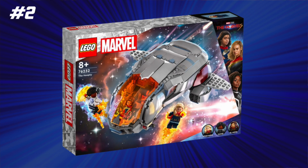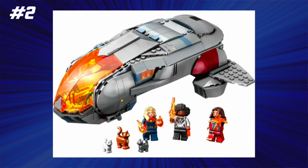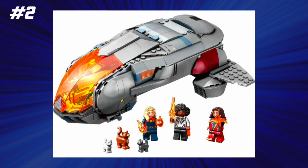At number 2, you guessed it, it's the Hoopty. I can't believe it's not number 1, but we'll get to that in a minute. The Hoopty was $90, came out in 2023, and came with 3 minifigs and 420 pieces. That makes the price to piece ratio 21 cents, which is really, really bad. On top of that, it's just not a very exciting set. It's kind of like a big gray, roundish rectangle. Just not a lot going on here to get excited about, and $90 for 420 pieces is absolutely egregious, so this definitely deserves the number 2 spot.